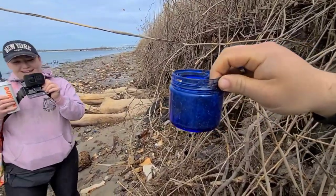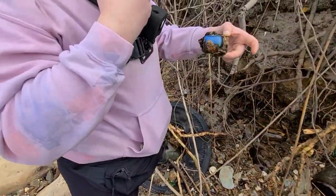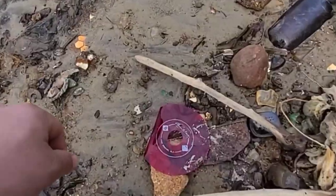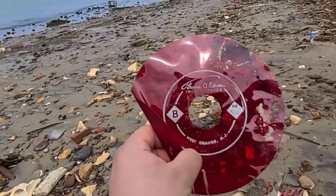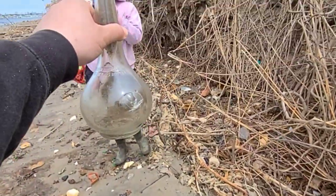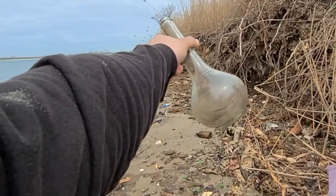Yep, it is a Noxzema. I've got another one of those dropper bottles. Found this one, a little tiny guy, all the way in there. Yeah, Vicks VapoRub. And it says Thomas Edison Incorporated, West Orange, New Jersey. Oh, it's broken. It's got a broken spot. Man, another round one. That would have been cool. There we go.